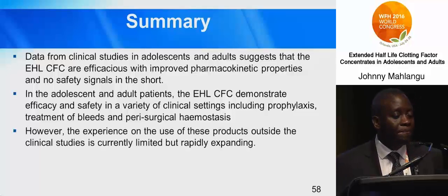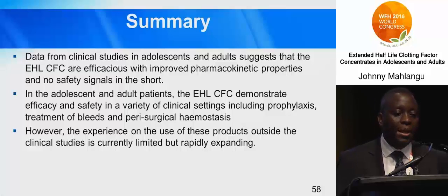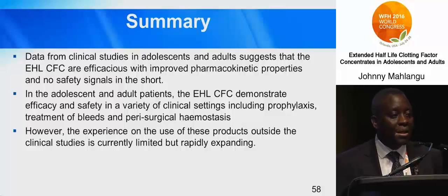And finally, we should bear in mind that, in fact, our experience in the use of this product outside the clinical trial is currently very limited, but nevertheless rapidly expanding. And most of us are very positive that the extended half-life, whether we're talking about the factor VIII or factor IX, will have a positive impact in the management of the people with hemophilia.